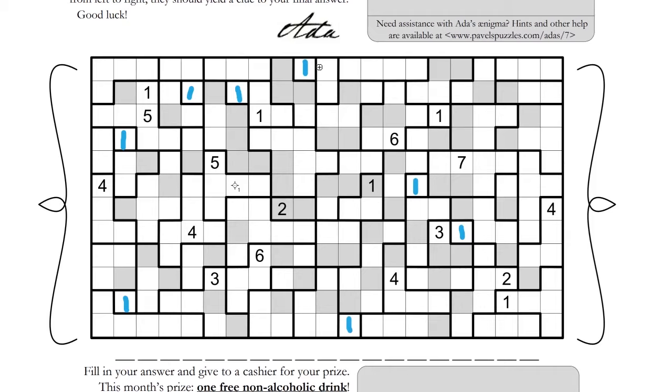Okay, so this is a 1 and a 2, and I know the 1 can't go there because there needs to be one space between them, so 1, 2. Alright, similarly here. One doesn't go there or there. Could go in either of those. Oh, one, two. Oh, there's another one there. So one doesn't go there, so it's there, so that's a two. Cool.